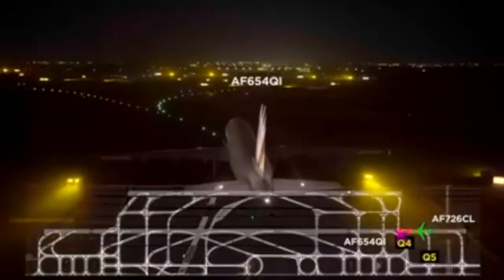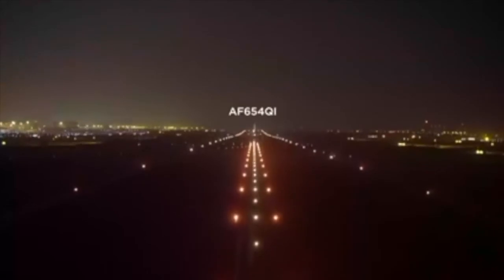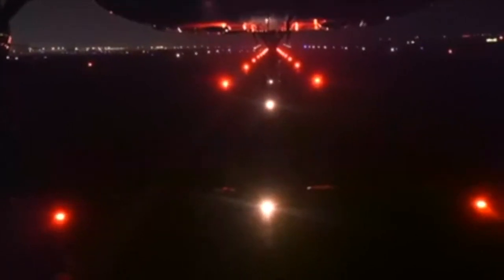He will take off in front of Air France 726 Charlie Lima. The THL will extinguish as soon as Air France 654 Quebec India is about to lift off. RWSL is not only a system dedicated to aircraft, but also to all moving vehicles on the platform equipped with a transponder.